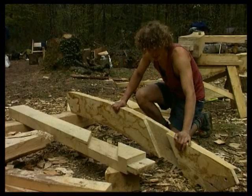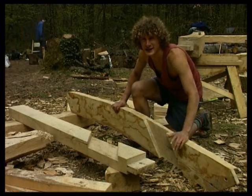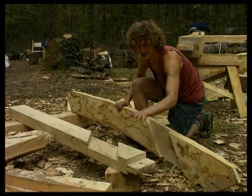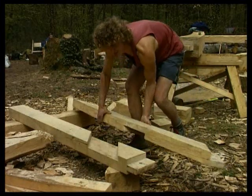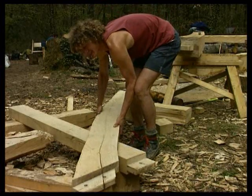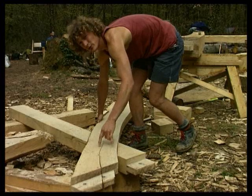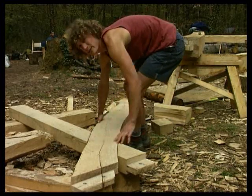This is a halving joint, which we make when two timbers intersect in the same plane in a wall. This being a brace, which stops the building from racking, and this a stud, or a post vertical in the wall. Basically, the timbers are cut in half and fit into each other, and we'll probably secure the joint with two pegs, which we'll put through it once the building's up, rather than at the framing stage.